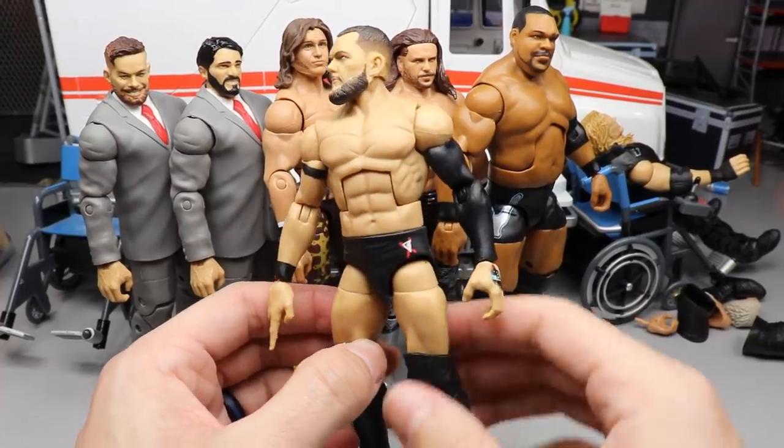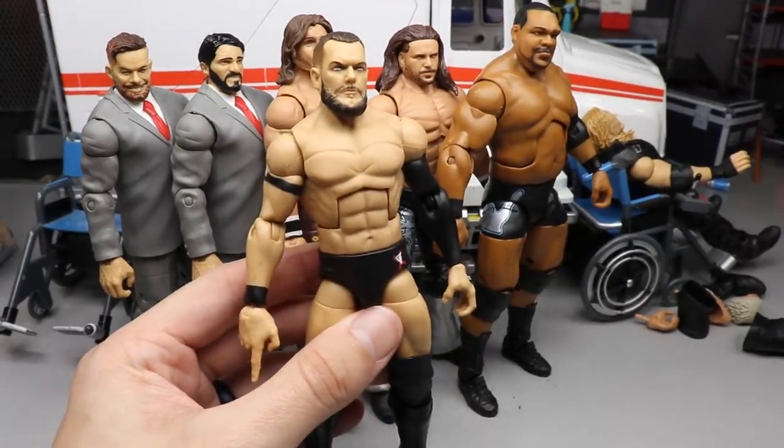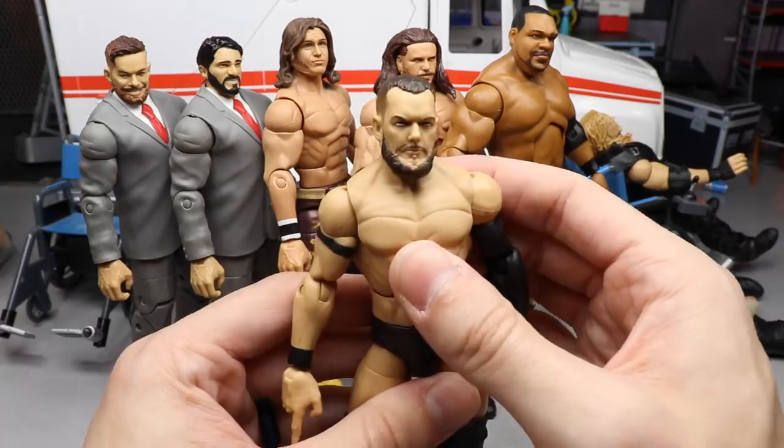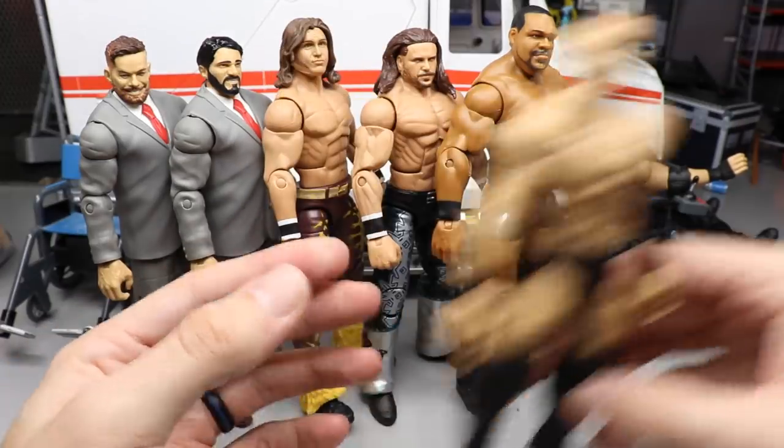Now the other one bothers me, but I really wanted my updated NXT Elite 82 Finn Balor with the pissed off head sculpt right here. I really wanted that full sleeve look, so this really takes care of the job. Who is messaging me? But I like the way this Finn Balor came out. It came out perfectly. That is what you like to see.